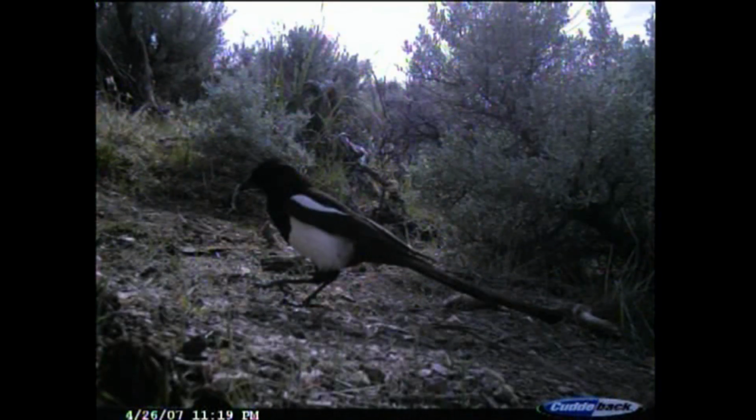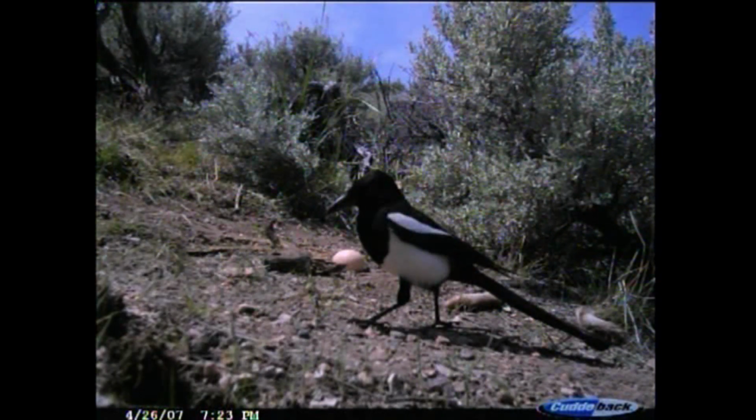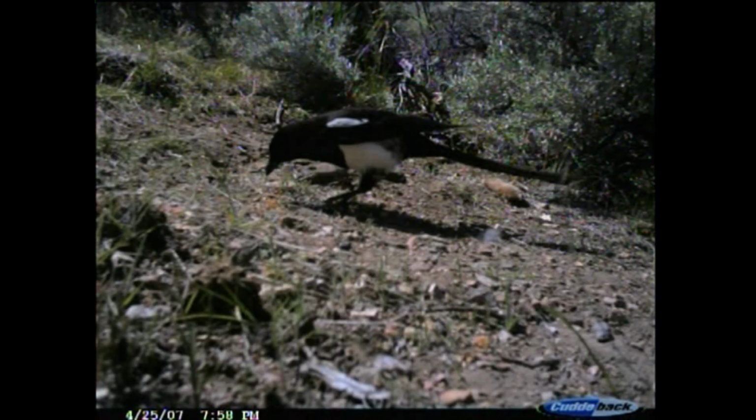The only photos my little camera caught were magpies. Plenty of magpies showed up. I baited it with a chicken egg just to see what would eat chicken eggs, and the magpies and crows are supposed to be big egg eaters. But this guy rolled it around and checked it out, but never did eat.